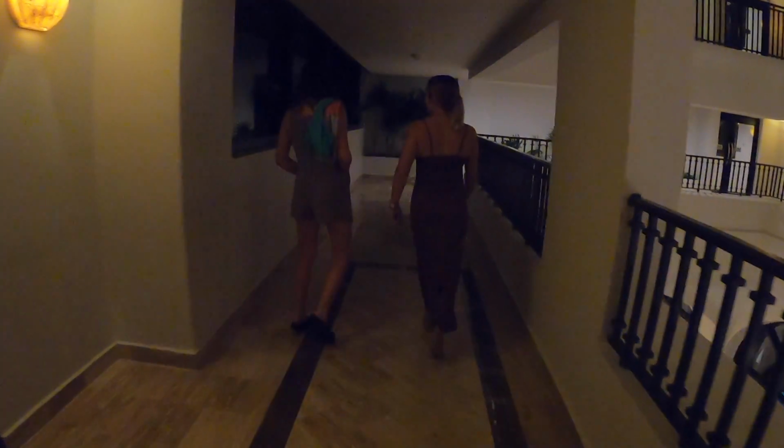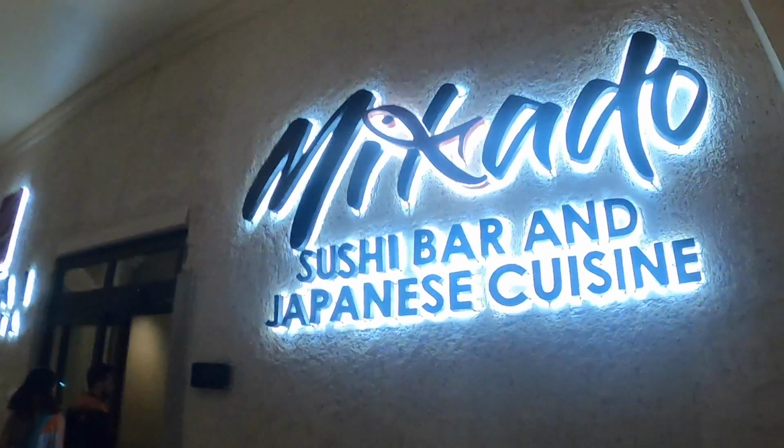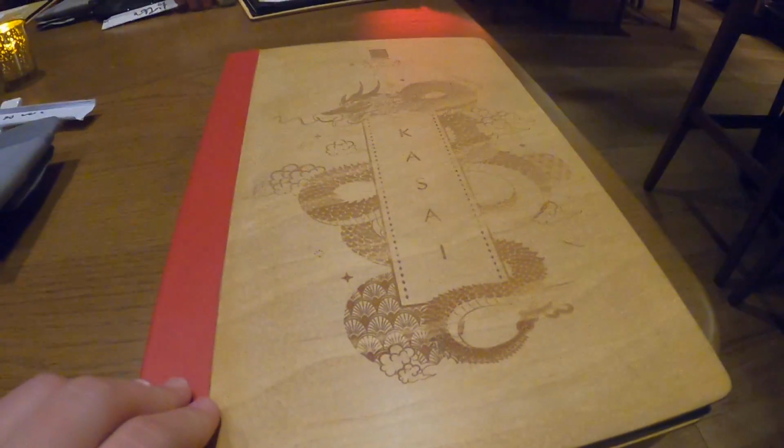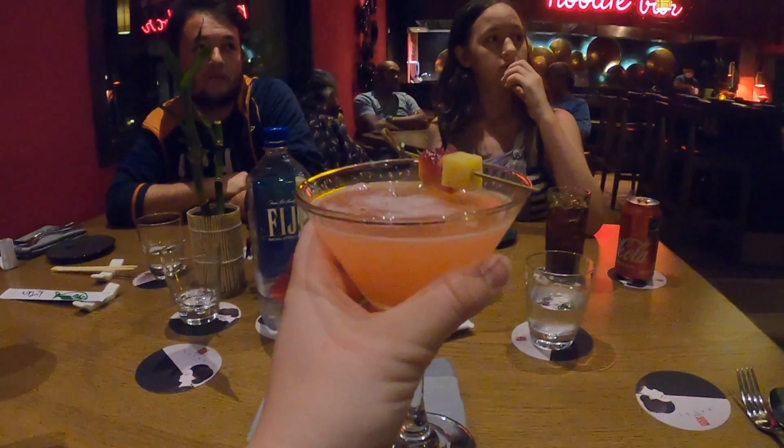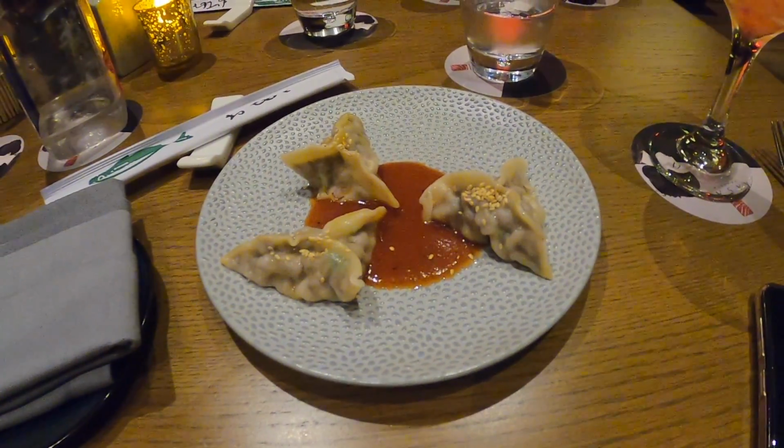When we got back to the hotel, we decided to do a sibling-only dinner. Kids look so happy. Sibling outing. That was not a good idea. Not with the four of us kids. We went to Mikado, which is a place that was connected to our resort and had really good Japanese food. I got a really good cocktail, some gyoza, and I also got a gyoza soup.